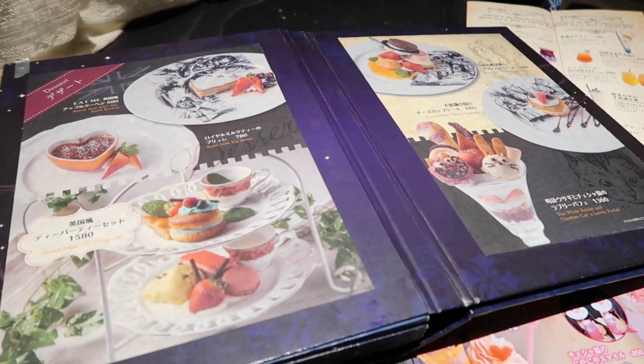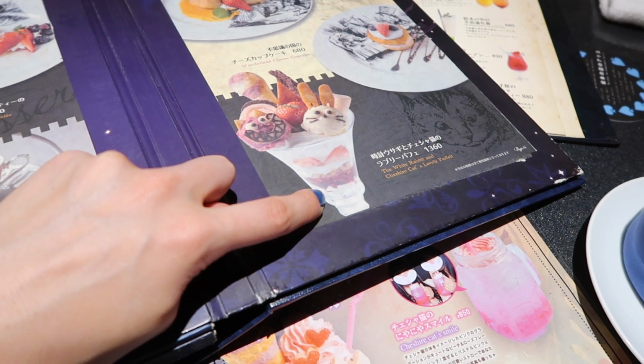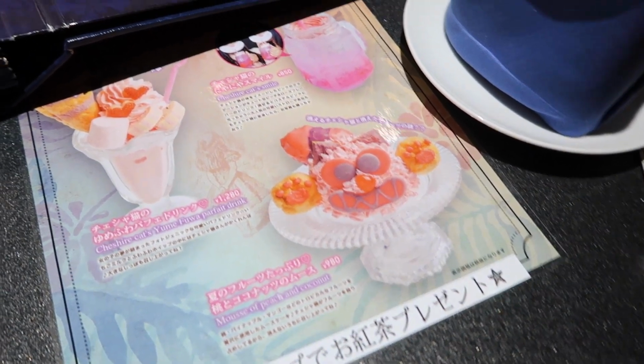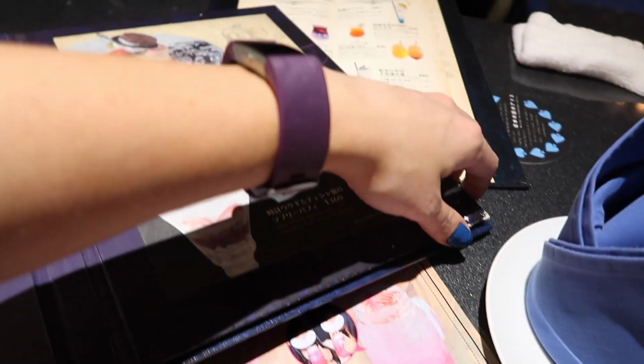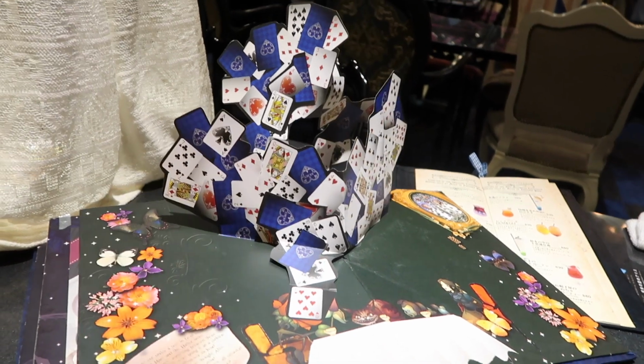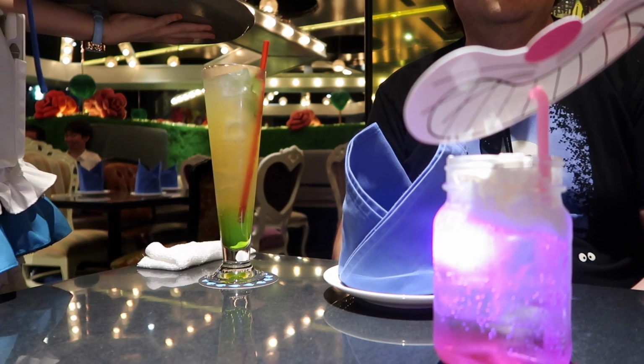We're not going to get a starter or a side. We're not getting a side either, are we? I don't think so, because we're going to get a dessert. We're likely to get the white rabbit and Cheshire Cat lovely parfait, and then the mousse of peach and coconut, which is on the special menu. And then I want to show you one more thing in this menu. Look at that. Yeah, that's awesome.